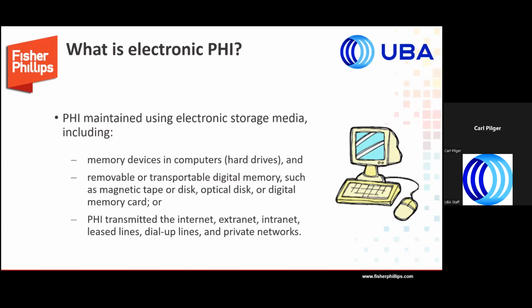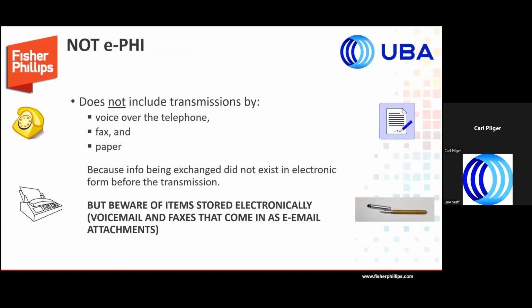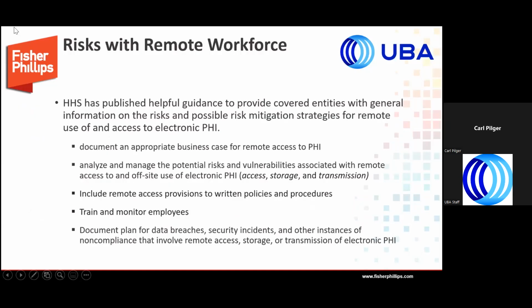Remember that ePHI is all that stuff we just talked about. It doesn't include your voice over a telephone. It doesn't include fax or paper, because the information being exchanged did not exist in an electronic form prior to its transmission by one of those means or methods. So that type of communication is not subject to the security rule because it's not ePHI. Be cautious, be aware of items stored electronically, like voicemails and faxes that come in as email attachments. Because they have been transmitted electronically, you might take something that would not be considered ePHI, and now you've made it ePHI, because it's being stored and has been transmitted as an email attachment.